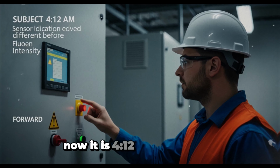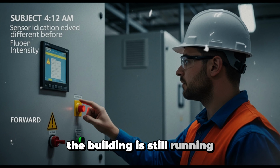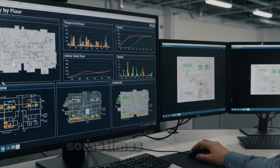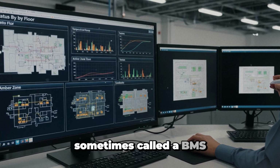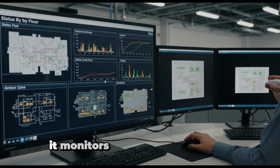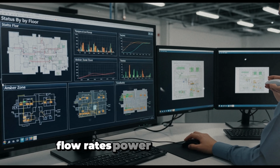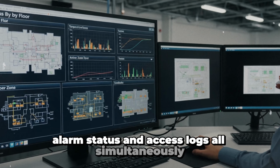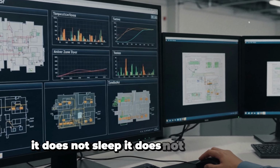Now it is 4:12 in the morning, the building is still running, but something has changed. A building management system, sometimes called a BMS, is the central nervous system of the building. It monitors temperature, pressure, flow rates, power consumption, alarm status, and access logs, all simultaneously. It does not sleep. It does not have a shift.